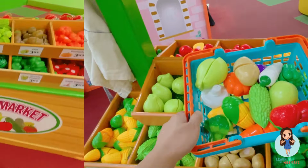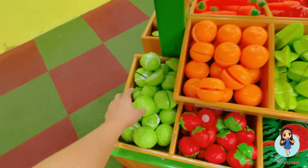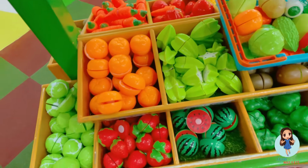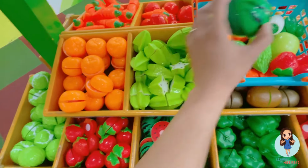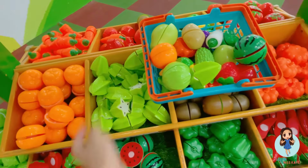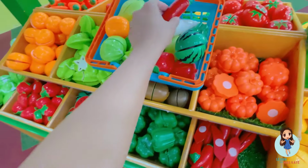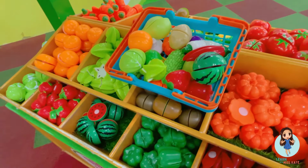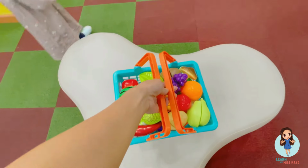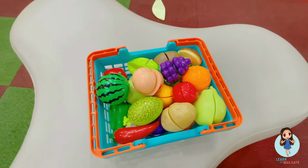Oh look, my basket is starting to get full. But we're not done yet. Let's put some more. Let's walk over here, but this time, we are going to name the color of each fruit and vegetable.